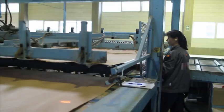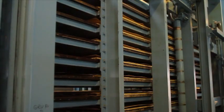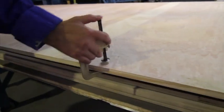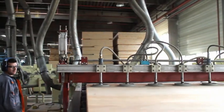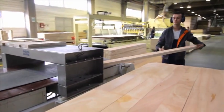The top layers, mostly veneer, but on customer request also particle boards or fiber boards, are glued on by means of daylight presses. The block boards keep their shape particularly well and meet the highest demands. Thus, they are mainly used for the production of top-quality furniture or door frames.